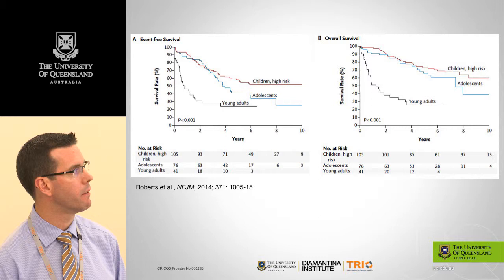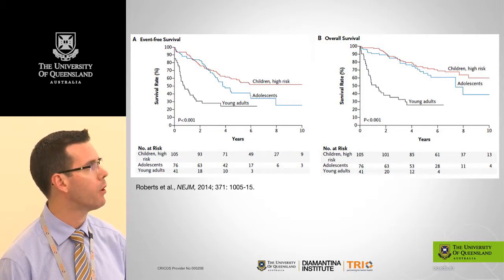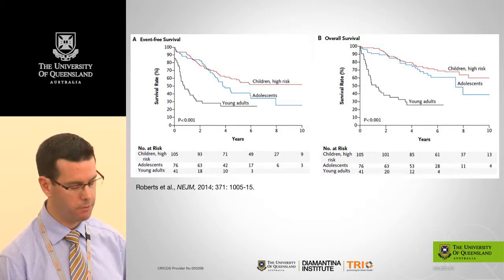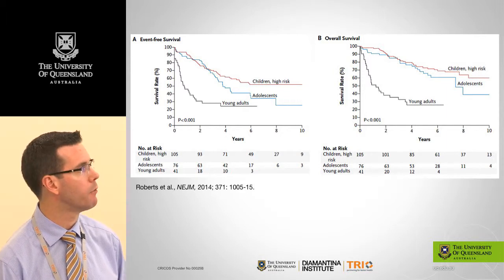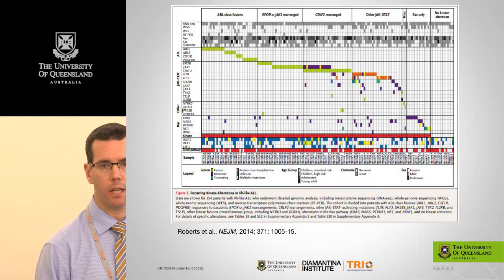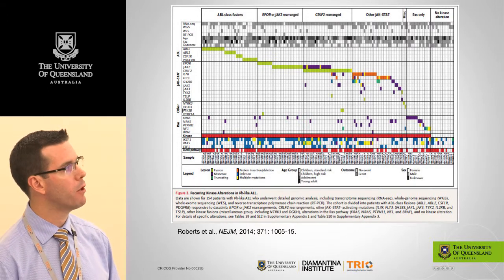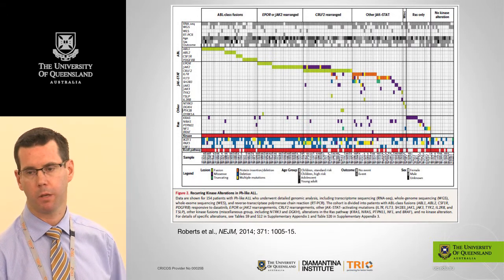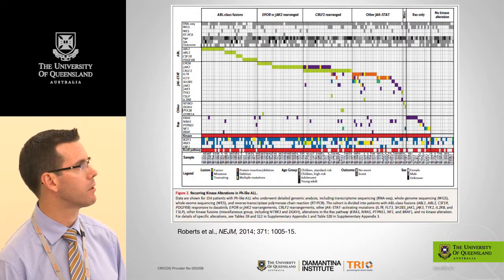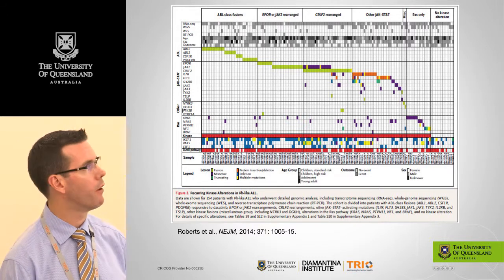Importantly, this subset of ALL collectively confers a poor prognosis. These patients have higher relapse rates, higher rates of induction failure, and inferior survival. And using a combination of RNA sequencing, whole exome sequencing, whole genome sequencing, we're able to identify a whole myriad of mutations that were completely unknown prior to the application of new genomic technologies. And these can be grouped into different classes of events.